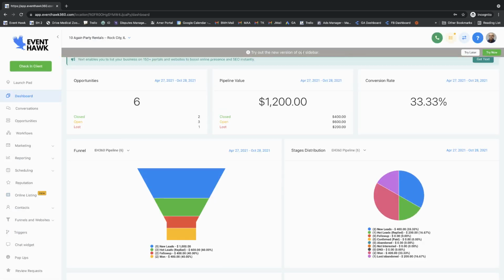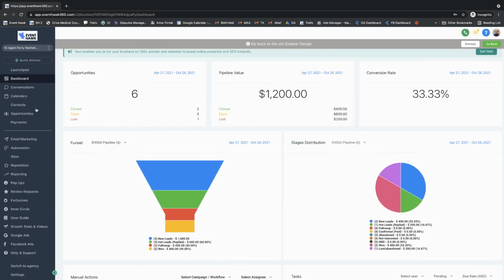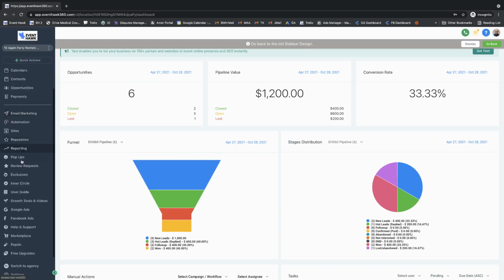try now. So this is the new dashboard. You click try now. It's like the new UI. It just looks different. It's honestly, for me, kind of hard to find some of the stuff that I know where it was before. So you don't have to use this.